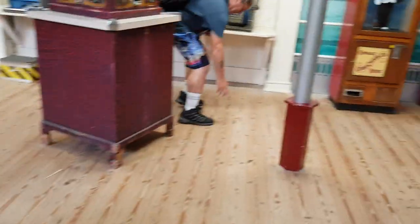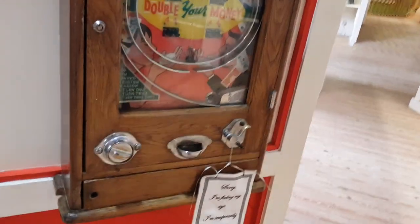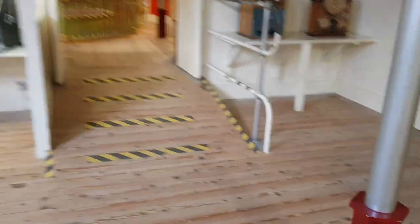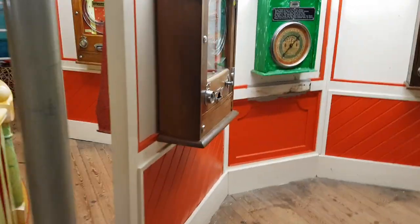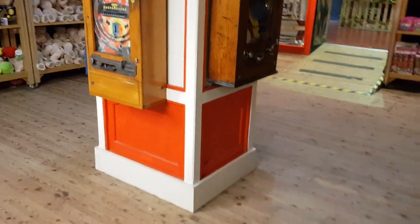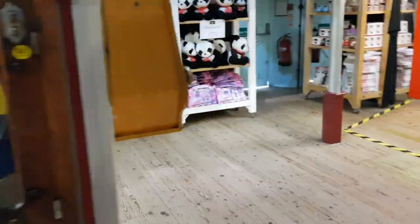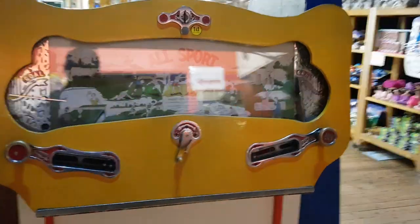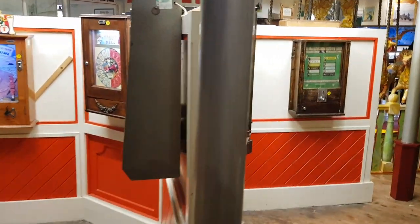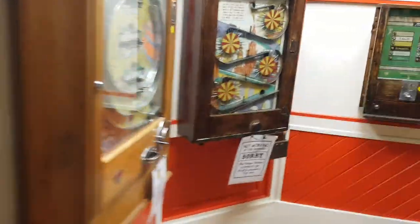That's a German one. Unfortunately, there's nothing early MPU, which would be nice, of course. But there you go, it's all electrical and mechanical.